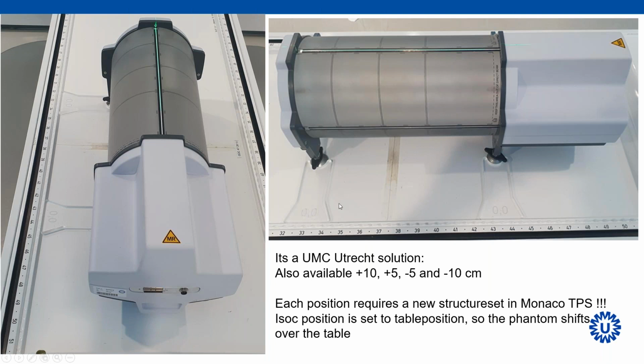In the meanwhile, I myself created some plastic holders. As you can see, these holders give me a 0 offset in this case. And as you can see on the left picture as well, the sagittal laser is running over the main board. So therefore it keeps my phantom in the lateral position with no offset. And I've made the same plastic holders for 10, 5, -5 and -10 centimeters.